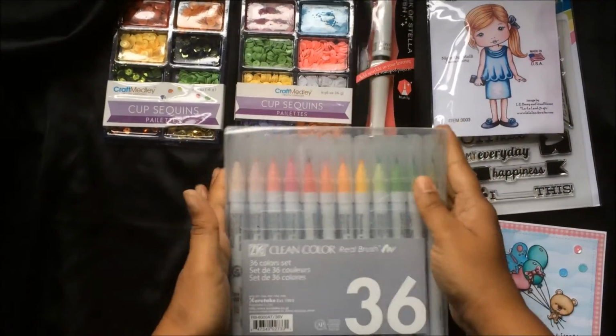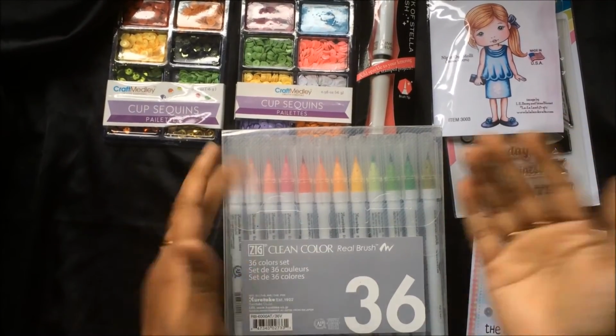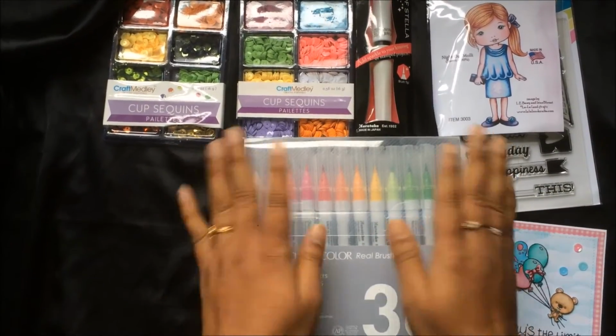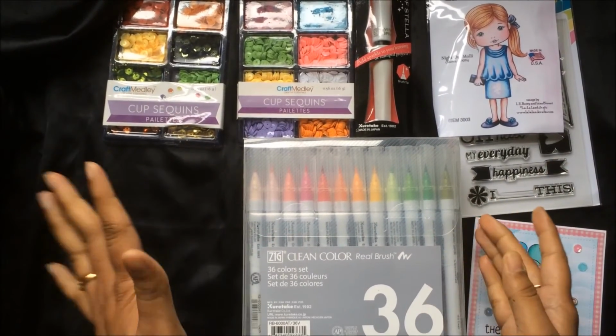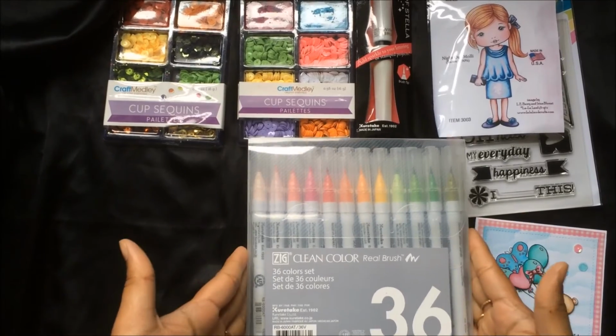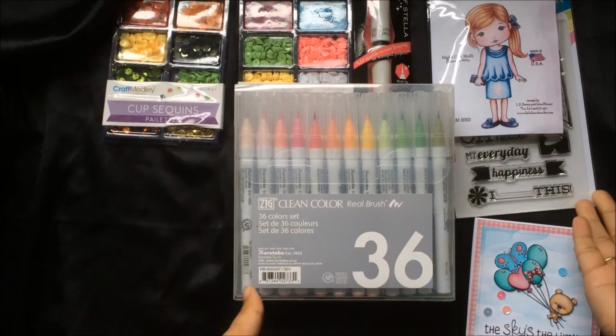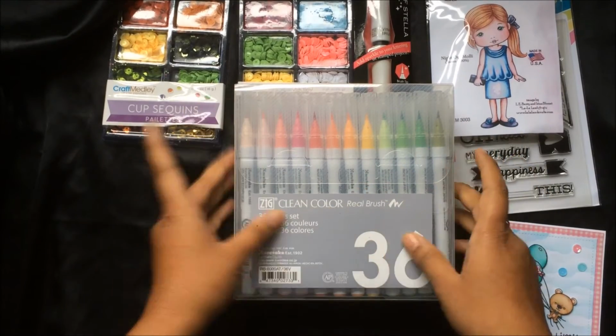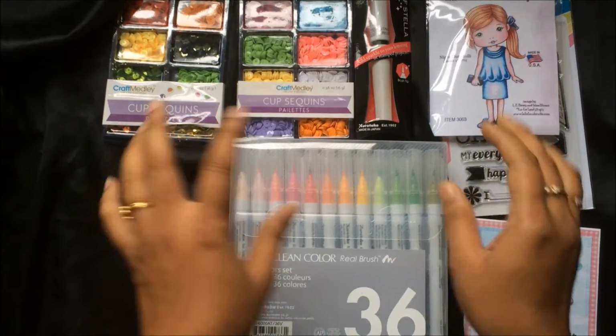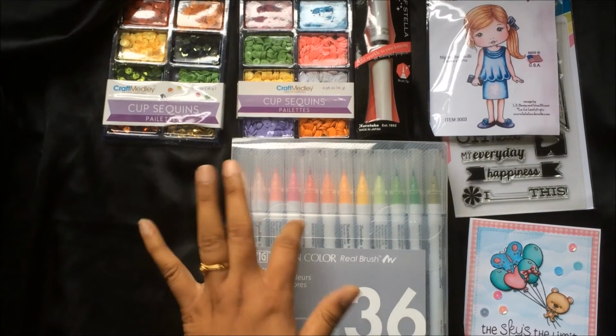So you all will be seeing a lot of start to finish videos using these markers, and I'm really excited about it. And she has it at a very good price, and you could get 10% off during the sale if you want. And she does ship priority free for you all if you buy these, so do take advantage if you want to get these.